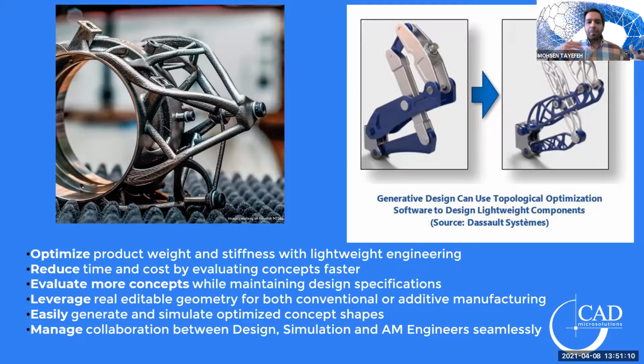So really, optimization and reduction of cost and time are only possible when all of these are happening at the same time, concurrently. And in this specific case, the mechanism that you see used the Dassault Systèmes 3DEXPERIENCE platform, which lets all of the stakeholders work in parallel: design, simulation, engineers, manufacturing. Next page, please.